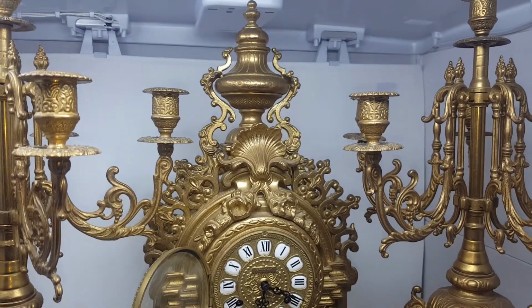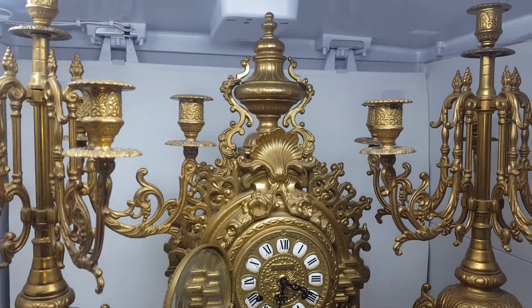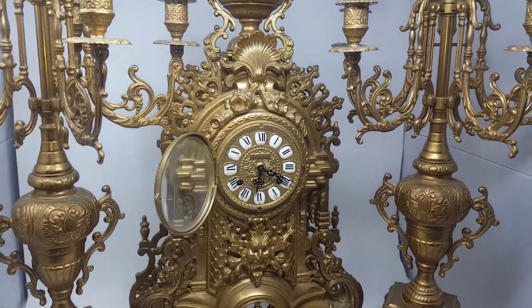The movement is made by Hermle, Franz, from Germany, and the brass is Italian.